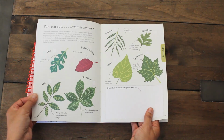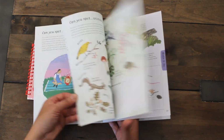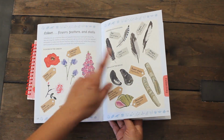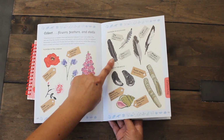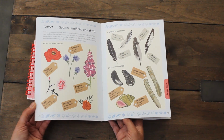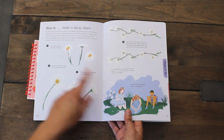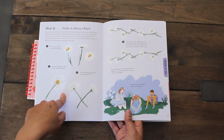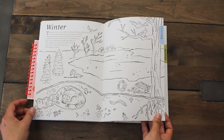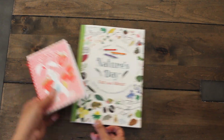Then it is showing the summer activities as well. And then you have fall, and my daughter has a good collection of feathers and rocks, and now we can mark them, and she has it in a special box. I'm gonna have to work with her with that. And I love this. You have activities on how to do a daisy chain. So I thought this was a super fun buy, and I have a winter page as well.